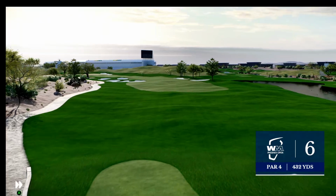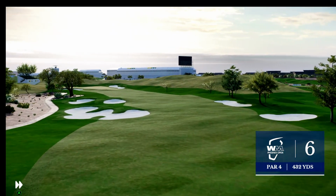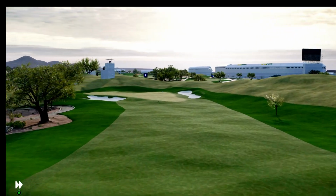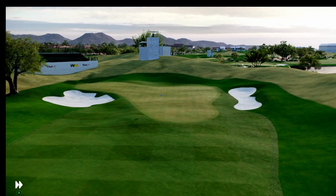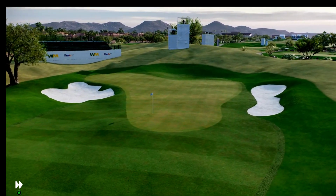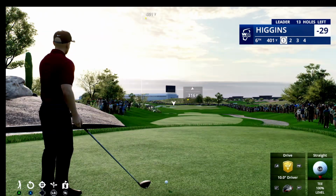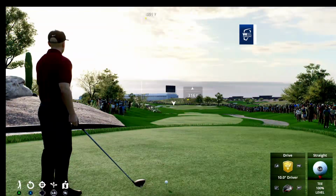Decision time, Frank. Driver, or do you go with 3-wood? A lot of that's going to depend on if there's any breeze. If the breeze is at your back, you can drive it all the way down the right side and take those 2 bunkers down the right completely out of play. This hole's being stiffened up though. The length hasn't increased, but that bunkering in that choke point. So the strategy, do you have the length to get past them? Or if you have to lay up, it's going to leave a much longer second shot.